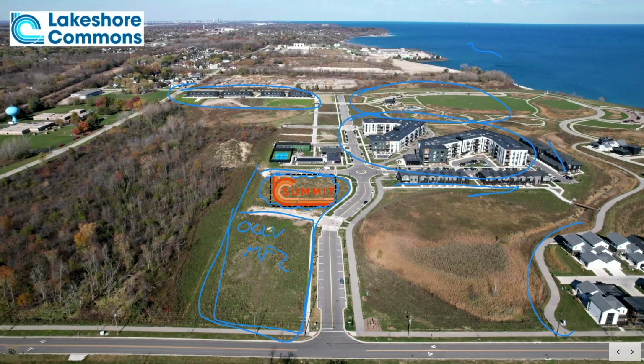Right here. So if you look at the screen here, the wooded area to the left here is all future phases of Lakeshore Commons developments. There's going to be more multifamily, more single family, and duplexes and assets of that sort. So we don't know exactly what that's going to look like right now, but there's more developable land to be developed on, and we're very excited about the future.